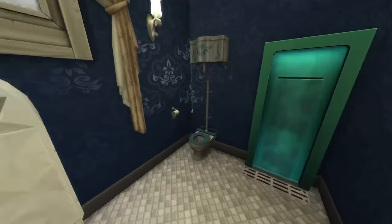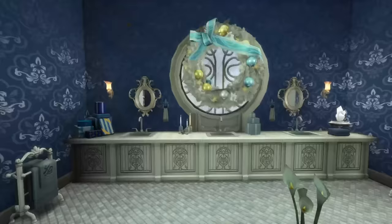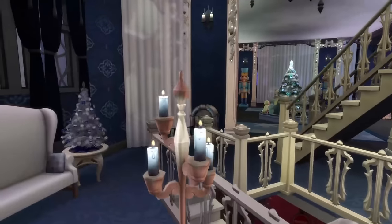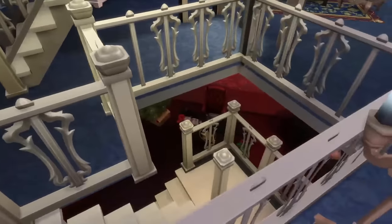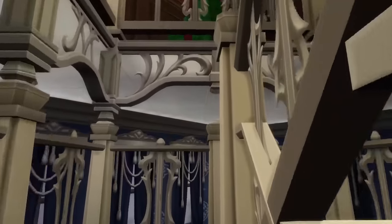And over here, oh my god. Okay, so it's like a double bathroom. This is actually really fucking sick, actually. This might be one of my favorite bathrooms. And I don't even like the color blue. We have just a fancy little sitting area. We have an upstairs and a downstairs. I want to go upstairs. I feel like downstairs is where I should not be going, so I leave that for last.